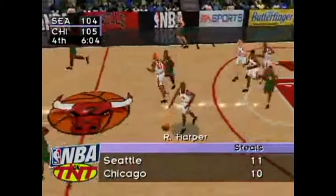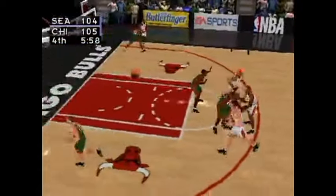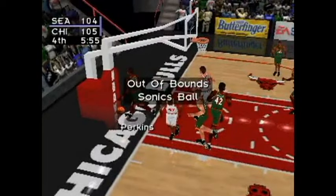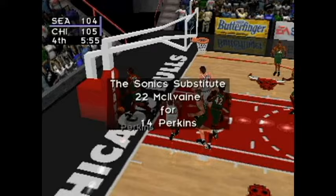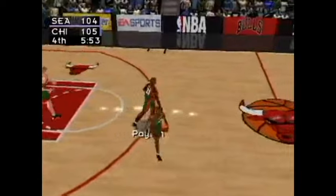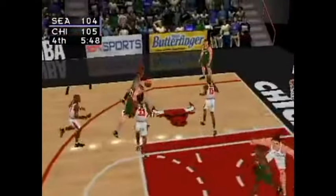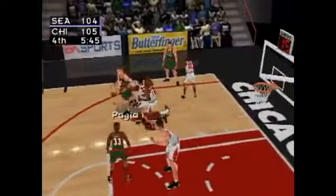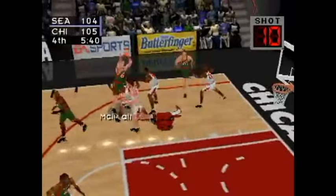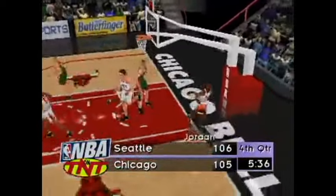Payton to Perkins. Harper to Pippen. Out of bounds. Seattle ball. McElvain is coming into the game. Inbound pass to Payton. McElvain to Payton. To McElvain. Passes to Hawkins. He squares up with a shot. McElvain with the slam.